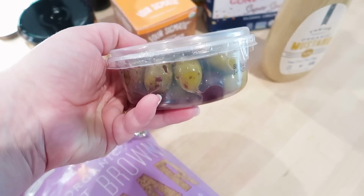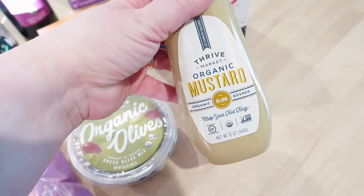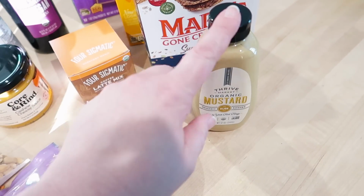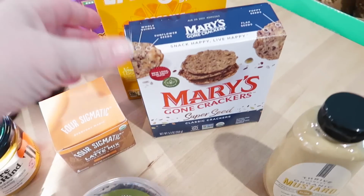This is a Greek olive mix, so I thought I could use those in salads. I also got some mustard. This is just Dijon mustard to keep in the fridge for dressings and sandwiches and stuff.